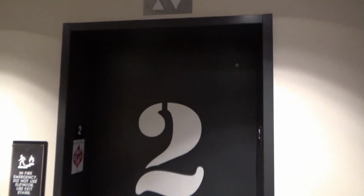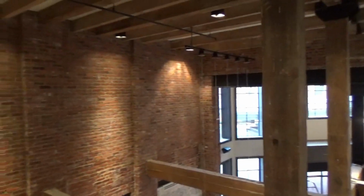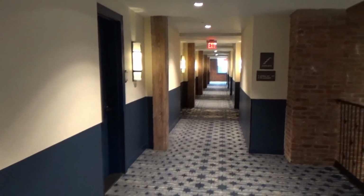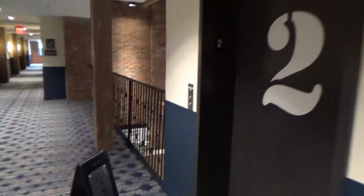So there goes the elevator. Here's a better view of the lobby from up here on 2. Very nice place. Here's a view of the guest floor. And now we're going to ride our elevator.